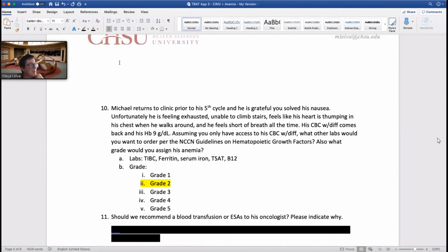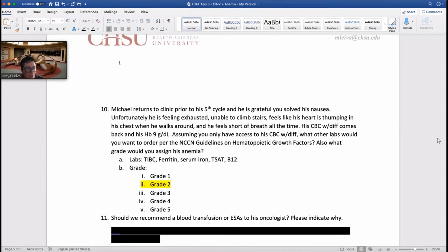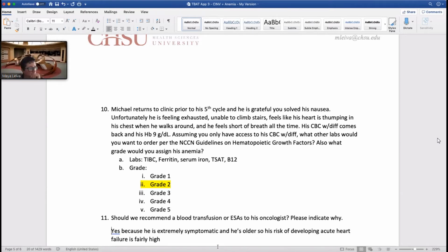All right, so should we recommend a blood transfusion or ESAs to his oncologist? And please tell me why. We said to recommend a blood transfusion because Michael is symptomatic and his hemoglobin is 9. Exactly. But then we also talked about possibly just monitoring him and then changing the regimen to an ESA later down the road if his symptoms are alleviated or if the hemoglobin goes up. Yeah, I think that's reasonable. So a couple of things. One, his hemoglobin is low.